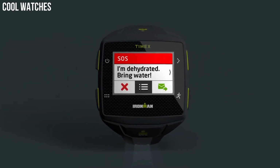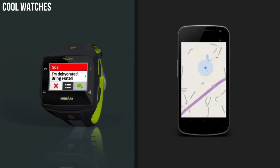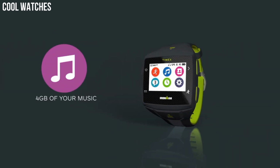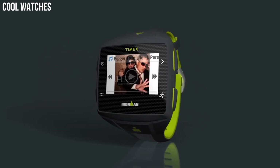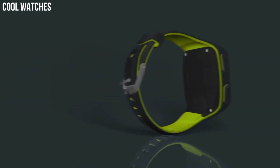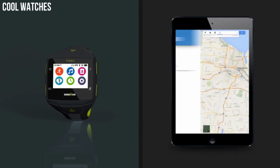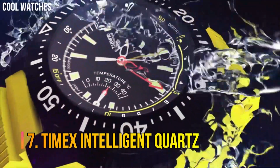time zones, day, date, and month calendar, blue and black 38mm resin case with acrylic lens, gray digital display, water resistant to 100 meters. Number 7.